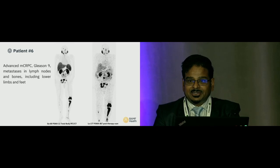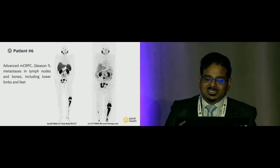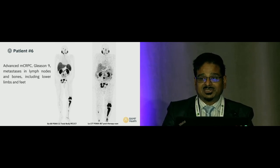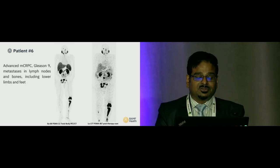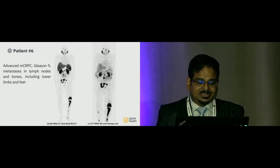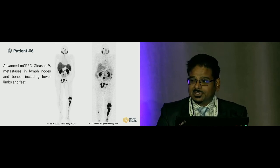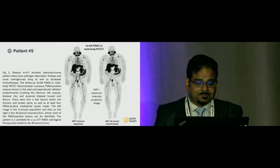So we had here actual evidence that when the patient underwent a lutetium PSMA radioligand therapy and we did the post-therapy scans, there was a sustained PSMA uptake in those metastases, confirming that those are metastases and not arthritis. So just because you have the total body PET CT, you can see quite an extensive disease in his lower limbs, which can really have an impact on the quality of life.